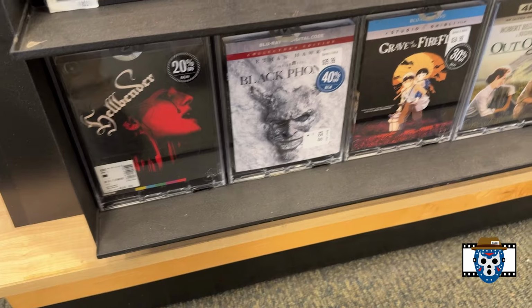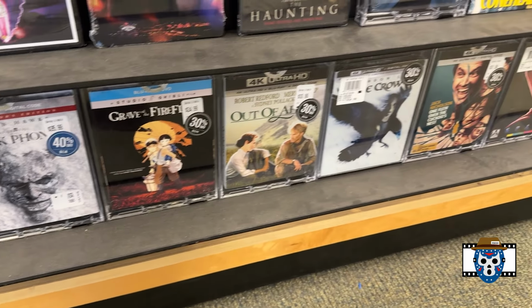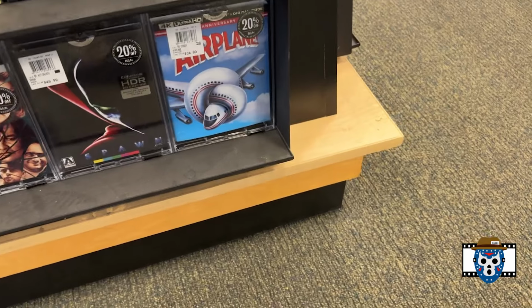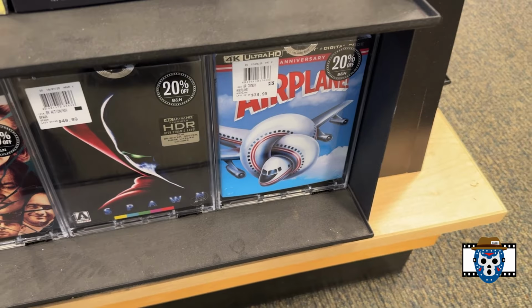Black Phone down there. The Crow, One Flew Over the Cuckoo's Nest, and Airplane down there. I love Airplane. You know, I always put the clips in here. Airplane's one of the best comedies ever.